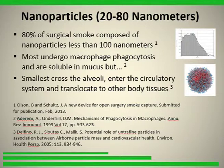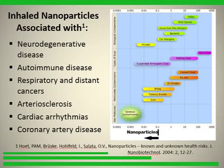The problem is that the smallest of these nanoparticles, especially the 20 to 80 nanometer sizes, can cross the alveoli when they're present in high enough concentrations. The process is called translocation, and then they enter into the circulatory system and the lymphatic system, and then go throughout the body. What diseases do they cause?